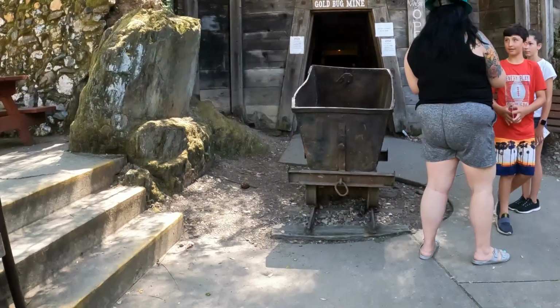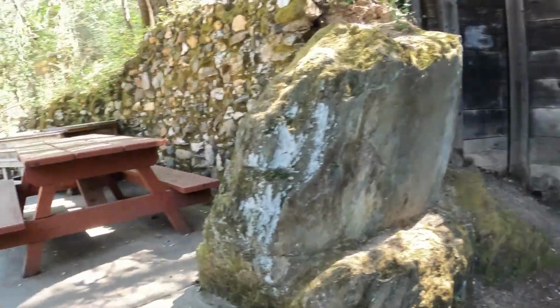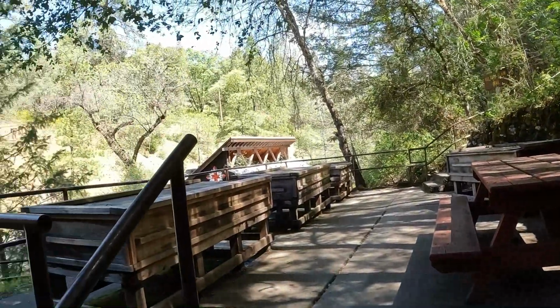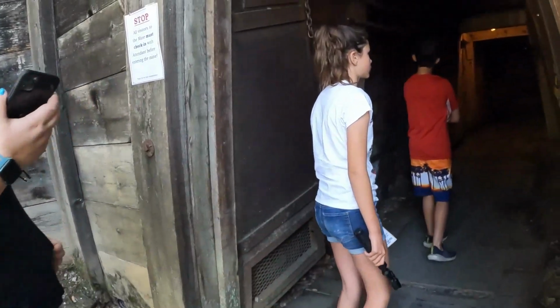20 minutes, 14 stops. We are downloading the media, okay? Okay. They used to have birds too. It was a cockatoo.